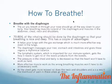Breathe with the diaphragm. The air you breathe in through your nose should go all the way down to your belly. You should feel your hands. You can do this sat at your desk right now. Just be conscious and see if your belly is moving as you breathe in.